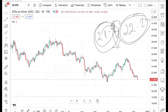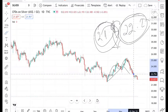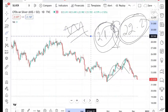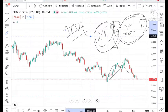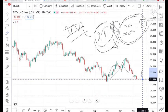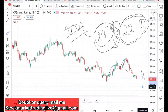Okay, 21.9. I was telling you this because there was a reason: the support had already been tested 2-3 times, so chances were very high that it could break this level. And once this level was crossed to the downside, it made a low of around 21.885. Now currently it is trading at this level.